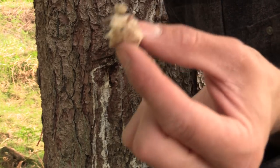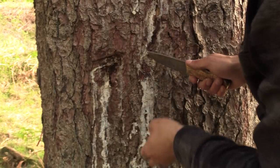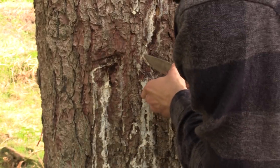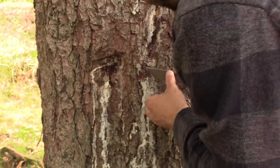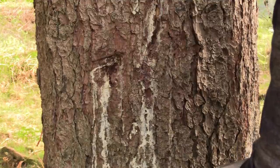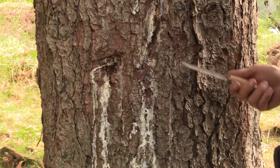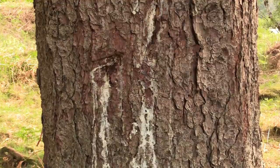But you can also just light it. I could take a match straight to that and it would take, and it burns for quite a while. It's almost like Vaseline. So I'll just scrape a bit of this. I'm not gonna get loads because I don't really need to. This is a beast of a tree, this one. I think this might be a Douglas fir. Either way, take this back to camp.